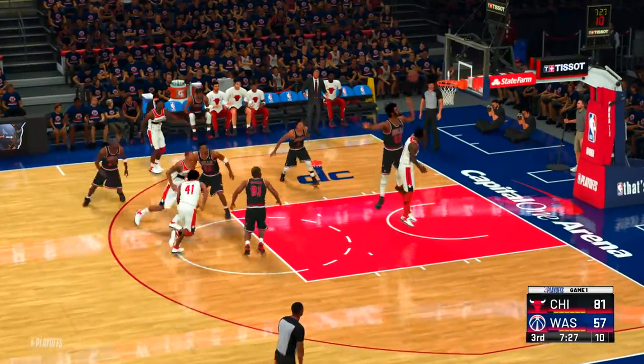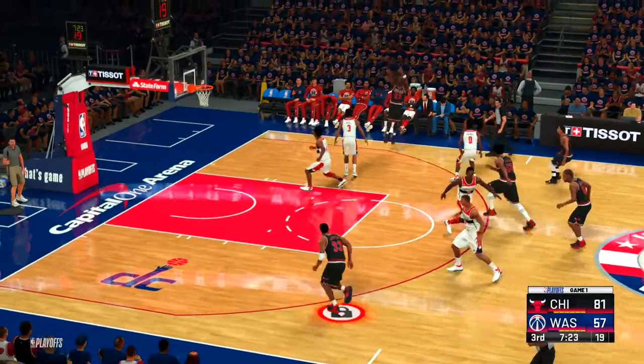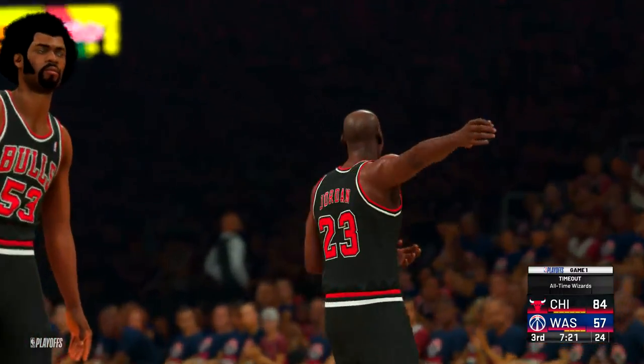Inside. Here's Hayes. And blocked. That one goes careening off the glass. From deep, Jordan connects from downtown. Jordan's got 9 points now in the quarter.